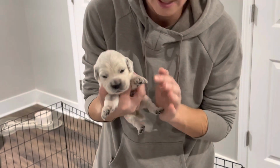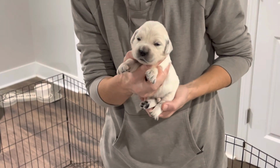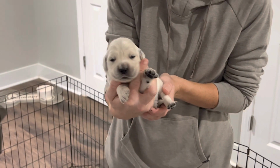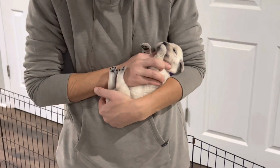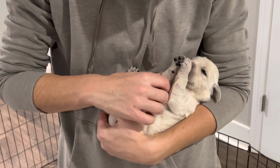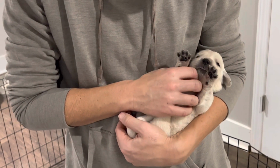And if you guys are seeing the little spots on their paws, that's where their dew claws were removed. I get asked about that sometimes. So that is where their dew claws were removed. So this is Miss Purple at 1.82. Hi. Good girl. You are very alert. Yes, you are. That's a good girl.